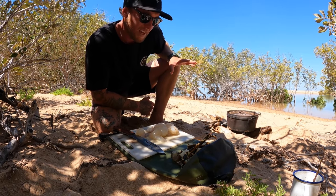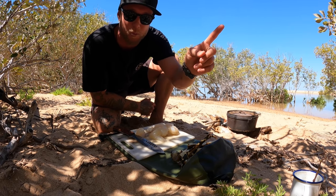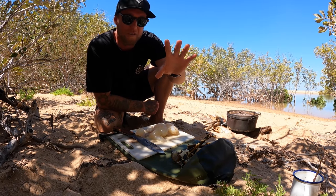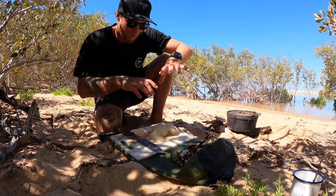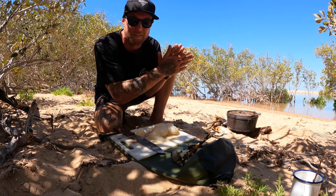So we were lucky enough to get that one beautiful fish on the deck. We got a couple of fish on the deck, but I kept the one rainbow runner, beautiful eating fish. And we ended up going for that little dive, found this big monster cray. So this is what we're doing with this beautiful crayfish right now. By far my favorite way to cook a crayfish.